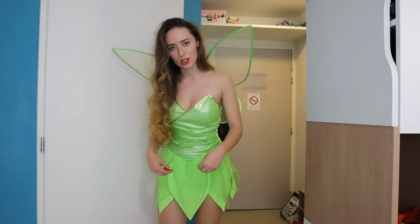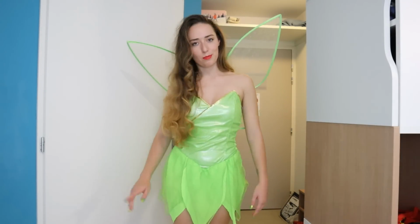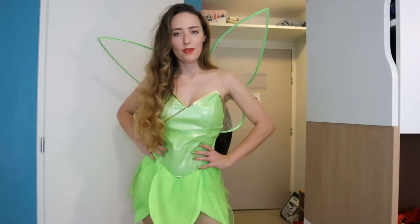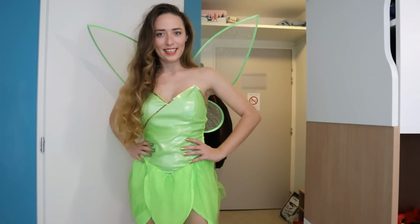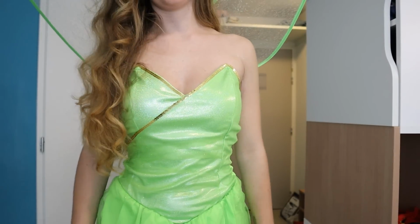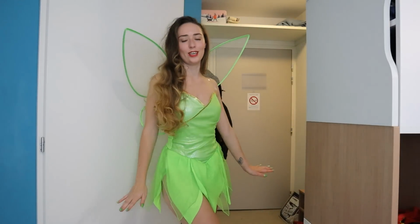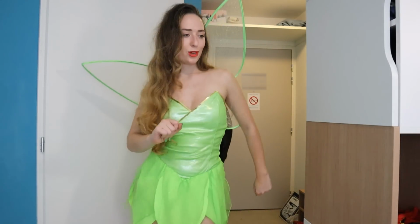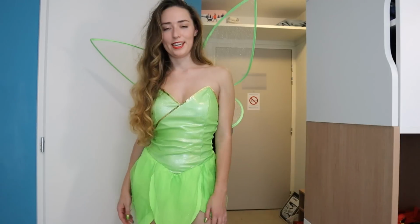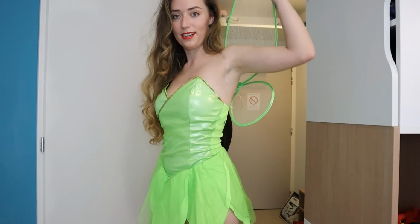I feel like a pair of strappy heels that tie around your ankles would be really cute, but I didn't bring any of those with me to France, so we've had to make do, but it's so cute. I love it, and it's outlined in sequins. It just brings me back to my childhood. It's just such a cute princess fairy outfit. I love it, and I love the wings. The wings are my favourite part.